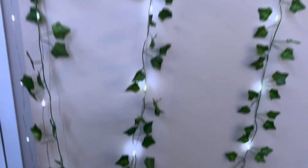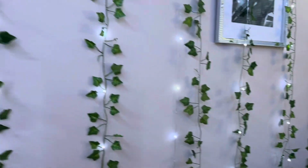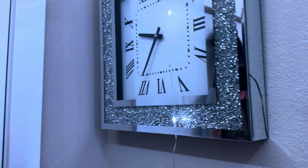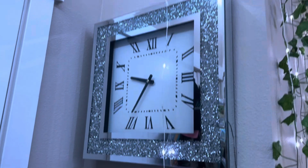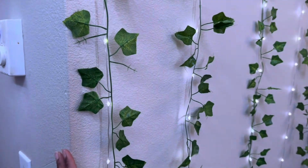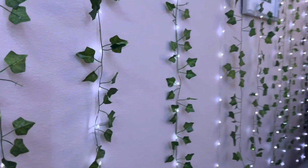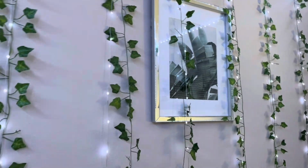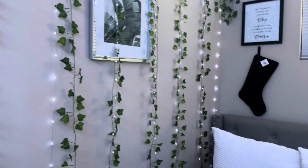So this is my wall. Next to my bed, I just have some vines that I got from Shein. Oh yeah, by the way, I meant to show you guys this clock that I got, and I think I got this from Amazon. So these lights I got from Shein as well, not Shein, sorry, Amazon. And then I have that picture frame, which I got from Home Goods. And I'm trying not to get to the bed really quick.